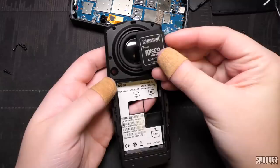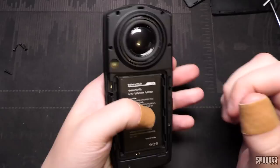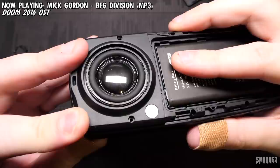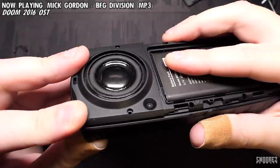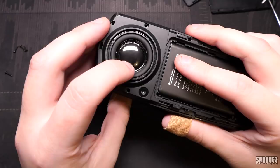But I do want to try something. I'm going to put these screws back in, but I'm going to leave that speaker grill off. So I'm going to play BFG Division once again, without this being on, just to see it bouncing around. That's all I want to do. Okay, it kind of didn't do what I thought it would do. But regardless though, this is a beefy speaker, and probably one of the best I've ever tested.